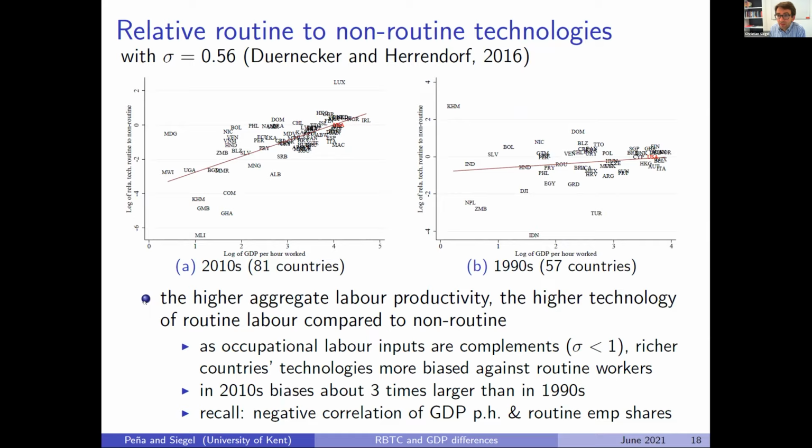And here's what this looks like. Here you have a plot of the relative routine to non-routine technology in the cross section, and you can see there's a positive relationship with GDP per hour worked. So the higher aggregate labor productivity is, the higher is the technology of routine labor compared to non-routine labor. What does it mean? We specified a value for sigma of 0.56, following Döring and Herrendorf. So it's less than one. So the two occupational labor inputs are complements in production, so that the productivity of routine labor being higher compared to non-routine workers means technical change is biased against routine workers.